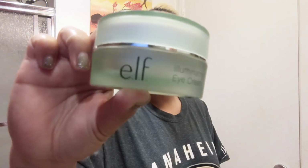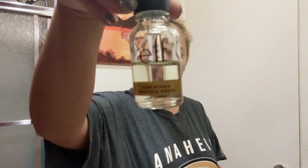Next up, I will go in with the e.l.f. Illuminating Eye Cream. Shout out to e.l.f. on this. If you guys remember, I was having a really bad reaction with coarse skin underneath my eyes for a little while, and this little bad boy just came to the rescue and really revived my under eyes.